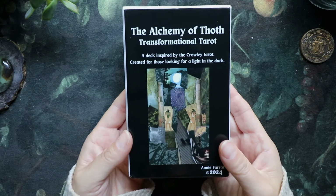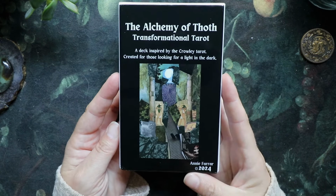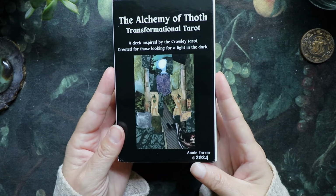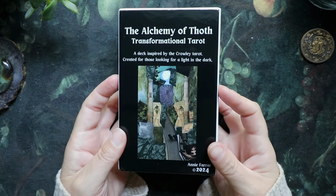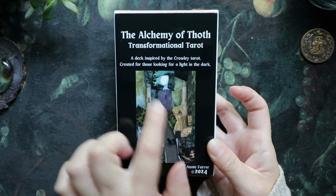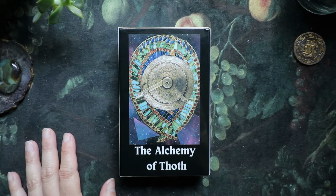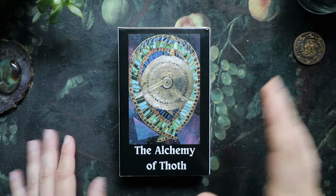Transformational Tarot. A card deck inspired by the Crowley Tarot, created for those looking for light in the dark. Any fair 2024. Beautiful. Amazing setting. And I'm pretty sure that's the moon card. Ooh, I like the spider web. Okay, the little dog. Sorry, we're not there yet. Maybe we're a bit far. Okay, let's get in.